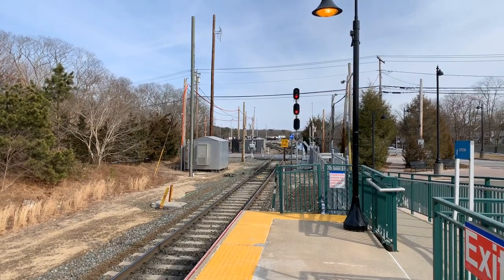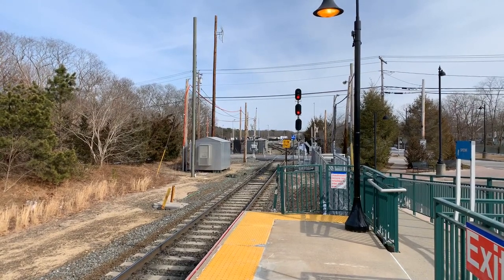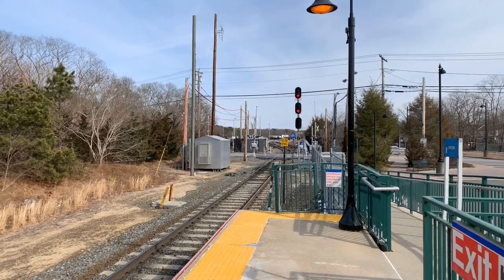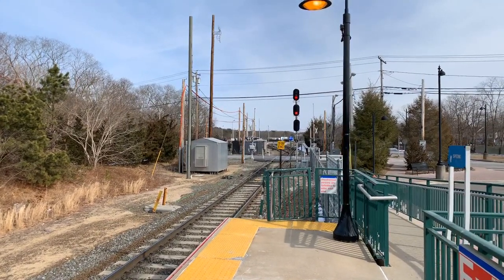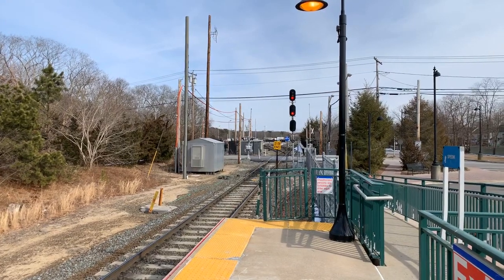In time, they're going to have to improve it with modern equipment, because what they're using right now is one of their EMD DE locomotives, which were built in the 1990s.